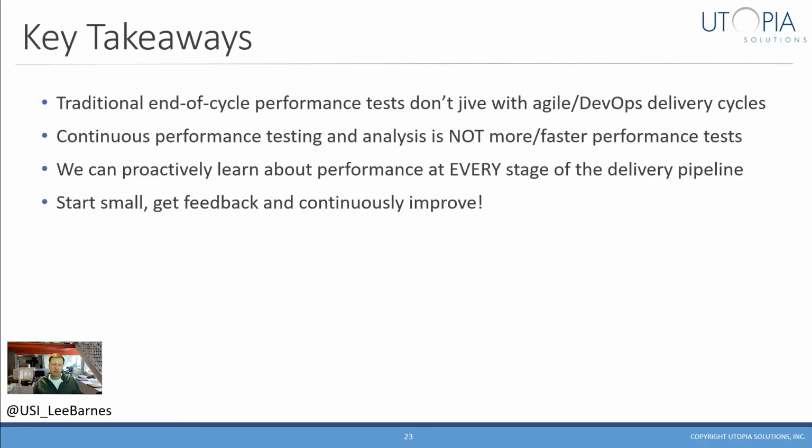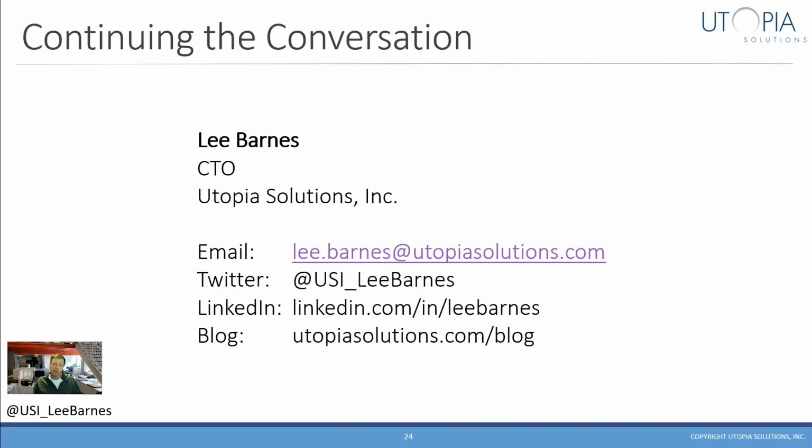As we talked about in the approach, right? Start small, get feedback, continuously improve. This isn't one of those projects where someone goes off in a corner in a vacuum, builds this phenomenal solution, and then implements it, and we expect everyone to be happy. It's going to be a learning process. This is data that a lot of people probably have not seen before, and it needs to be an evolution for sure.